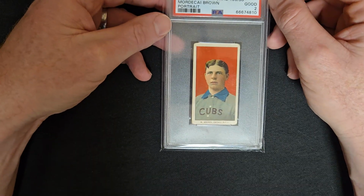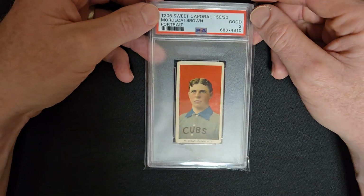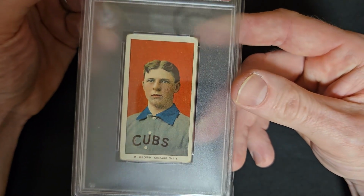Career 239 wins against 130 losses, a 2.06 ERA with 1,375 strikeouts, 2-time World Series champ, 3-finger Mordecai Brown, and a 2, but look at that color. Look at the registration and look at that color.